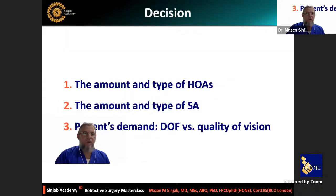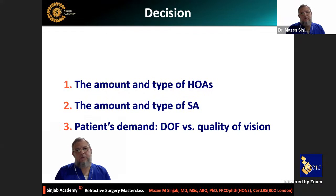Now, actually, the decision whether to use the spheric or aspheric lens depends on 3 pillars. The first one is the amount and type of the high-order aberrations that the patient may suffer from. The second pillar is the amount and type of the spherical aberration, whether it is positive or negative. And the third pillar is patient's demands, whether the patient would like to have depth of focus to read better, or the patient is concerned about the quality of vision. He would like to have a sharp vision rather than depth of focus.